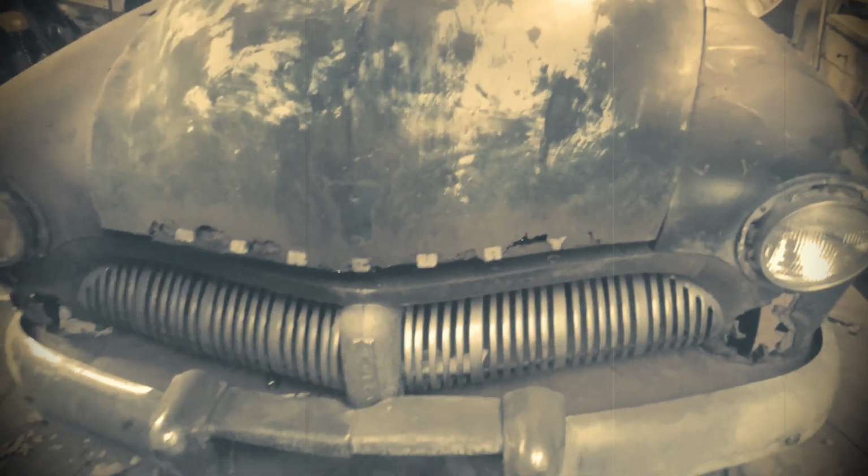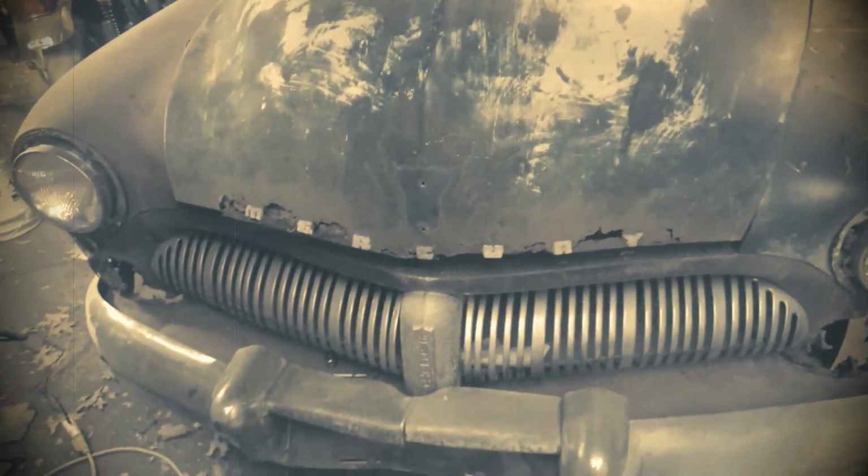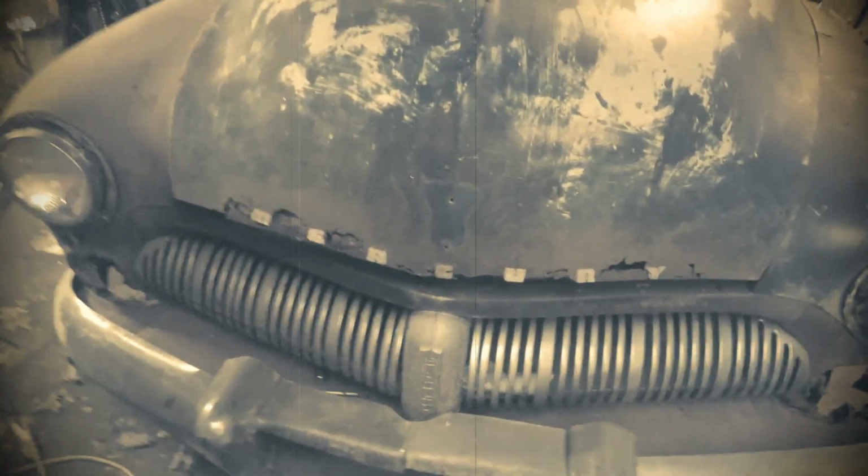When does a labor of love become an obsession? Well, it starts with just simplicity. My 1949 Mercury, I found it, like I said, in the back of a boneyard, and as you can see, it's been under a major overhaul in the past year.